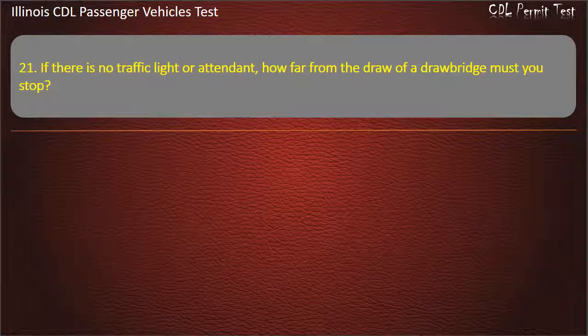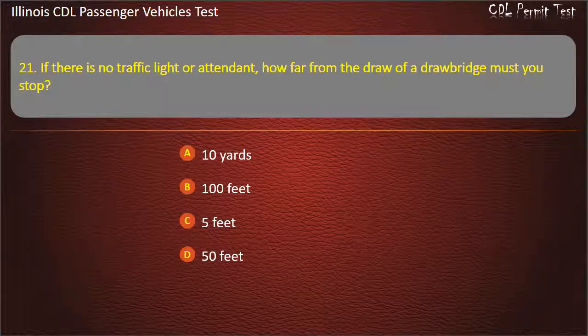Question 21. If there is no traffic light or attendant, how far from the draw of a drawbridge must you stop? 10 yards, 100 feet, 5 feet, 50 feet. Answer: 50 feet.